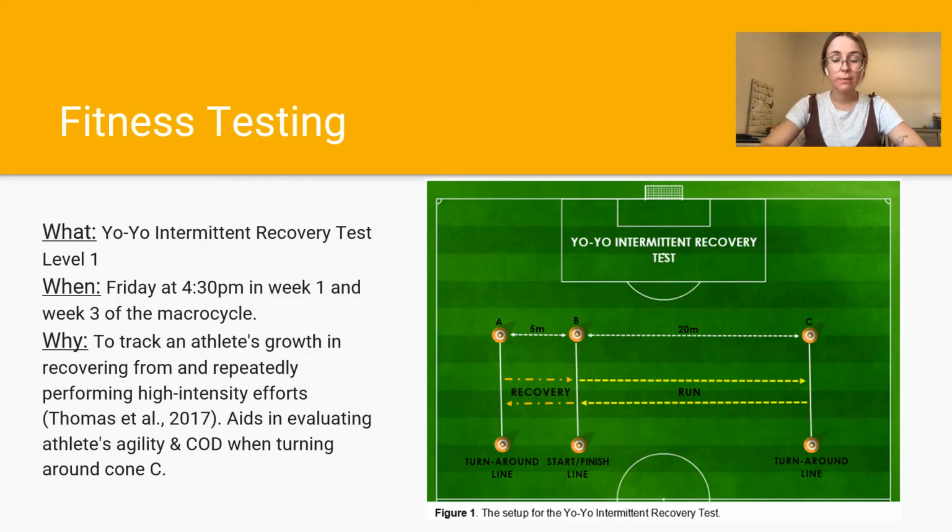Firstly, I'll be talking about the fitness tests that our athletes will do in week 1 and week 3 of our macro cycle to monitor their improvements in their speed and endurance. This test will not be done in week 2 and 4, as week 4 is a deload week, and we believe performing this test each week will not give us major improvements on paper.